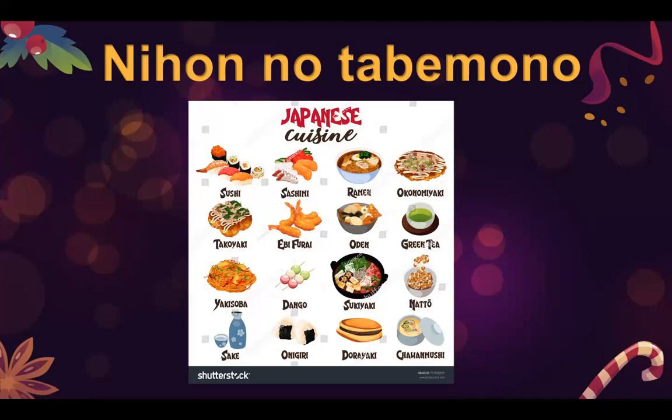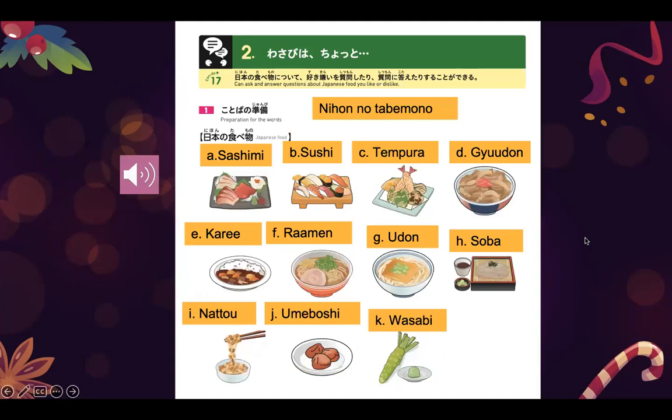So for today, medyo nakakagutom no yung ating discussion kasi we are going to talk about Nihon no Tabemono or different types of Japanese food. Tabemono means food. And I know most of you are familiar with staple Japanese foods or even yung mga regular Japanese foods that we can experience when we visit their restaurants or fast foods. Okay, so now let us try to look at those Nihon no Tabemono, and at the same time, we're going to express our like and dislike. But before that, let us try to look at those Japanese foods.